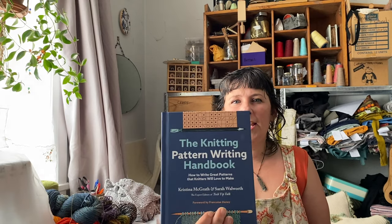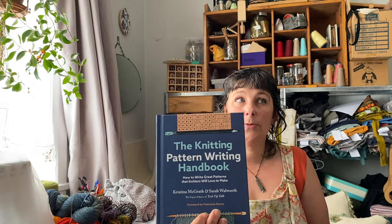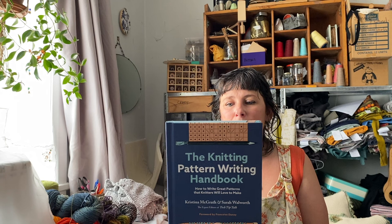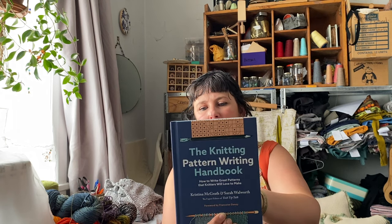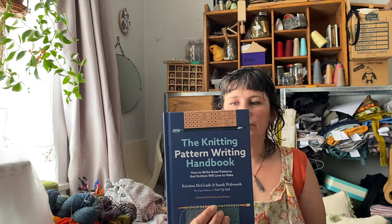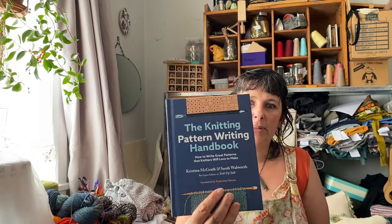I also ordered this book, which I haven't even had a chance to look at properly. I haven't done any reading these holidays. Kelly and Jane at the Unity podcast, which I think they're changing their name, but I'm not sure what they're changing their name to. If they've decided by the time I edit this, I'll pop it up on the screen. They were talking about this on one of their podcasts, and I thought, this is not saying that I'm going to necessarily start designing patterns, but it's just interesting.